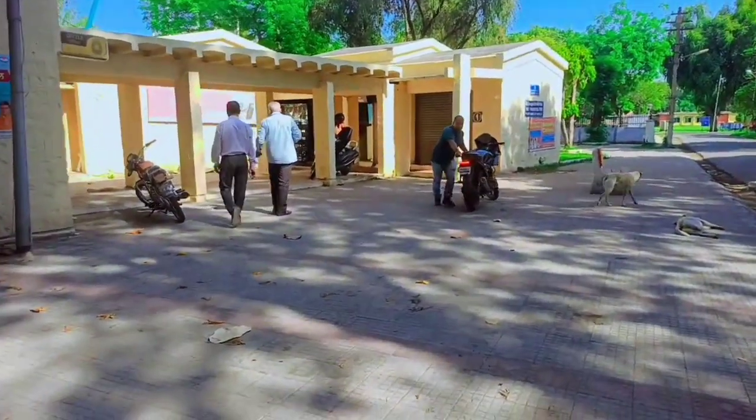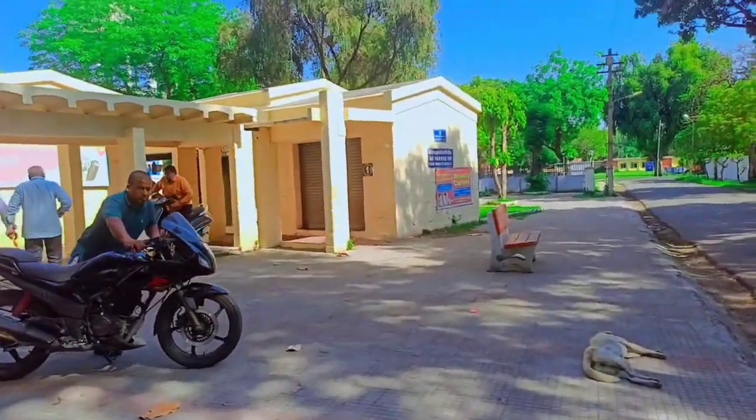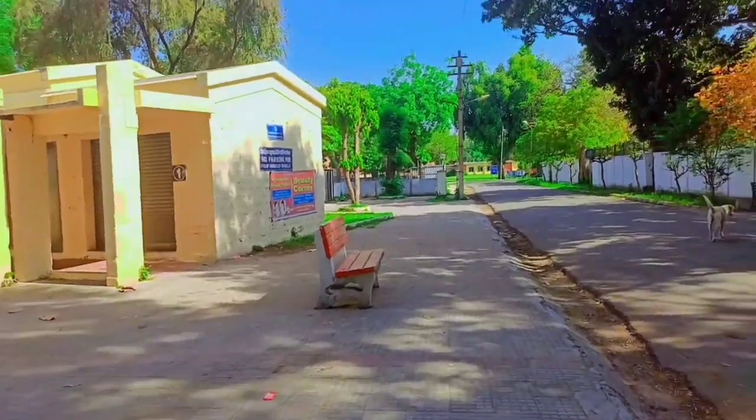This is our maintenance office where we have some paperwork regarding the hostels properly done. Now we are heading towards hostel. Here is a small canteen where we have some snacks during the interval time.